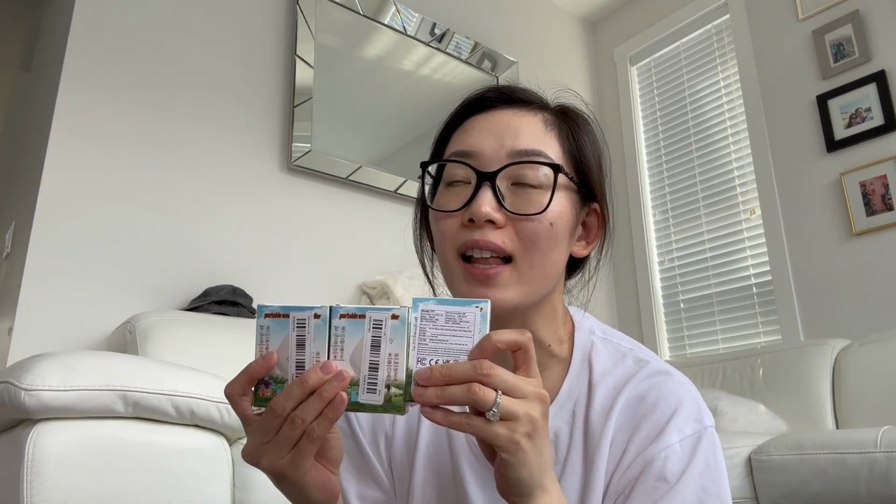These, you guys. I always get bitten by mosquitoes every summer and I've used these last year as well.